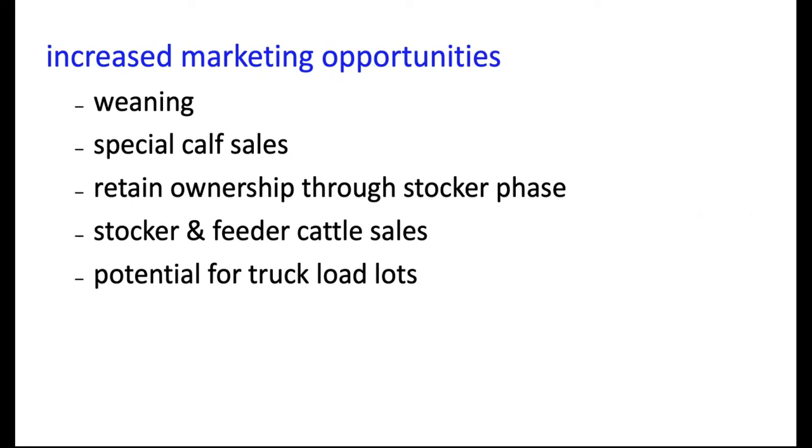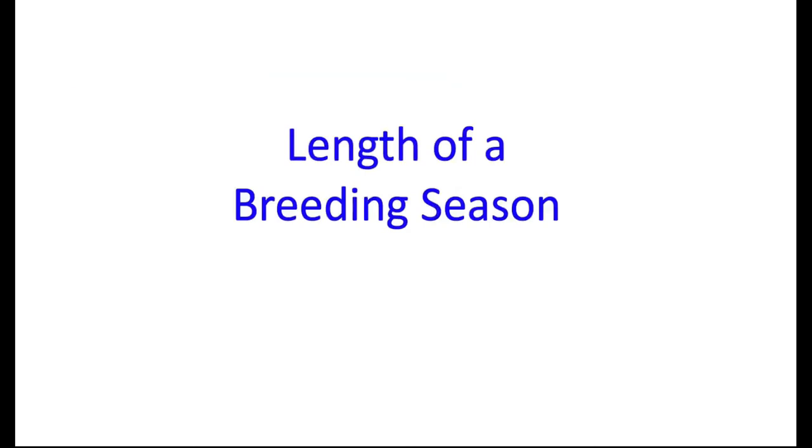May give us the option, if we had some extra grass, to retain ownership of those calves through a stocker phase. We could go to special stocker and feeder sales, or we may look at, if we had enough cattle, we could potentially sell in truckload lots. So a whole lot more marketing opportunities there with that fixed calving season.